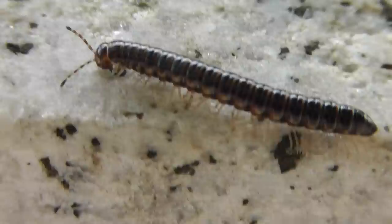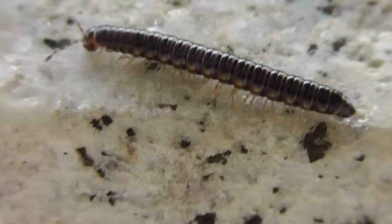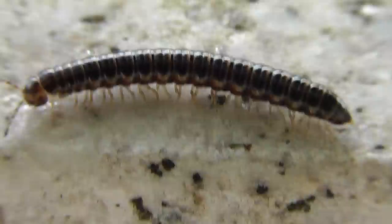Of course, the main difference between millipedes and centipedes is the number of legs. Millipedes have two per joint. If I can hold the camera steady, maybe we can see that. Can you see the two legs per joint and the slower motion, and the fact that these are probably herbivores, not carnivores like centipedes are?